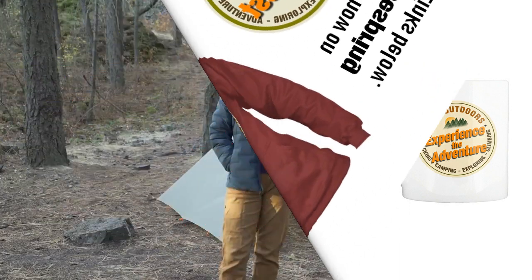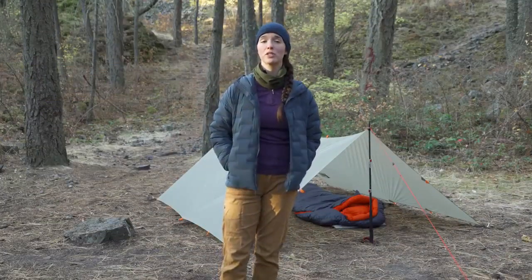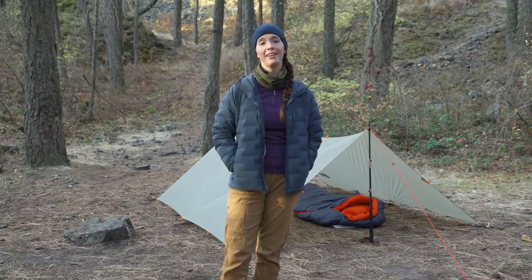Hikers and ultralight backpackers love using tarps instead of tents because they're super versatile and they weigh almost nothing. Let's talk about a few different ways to use tarp shelters.